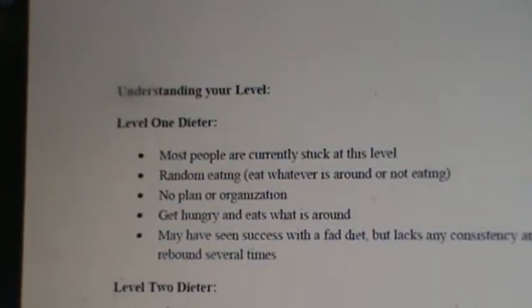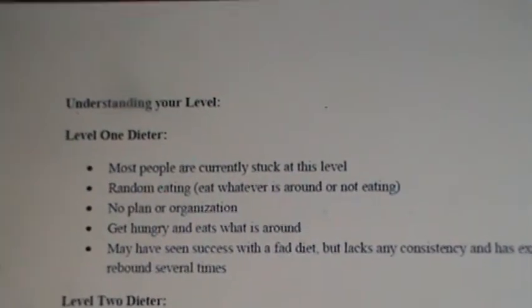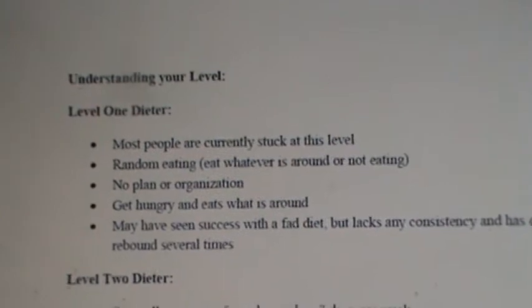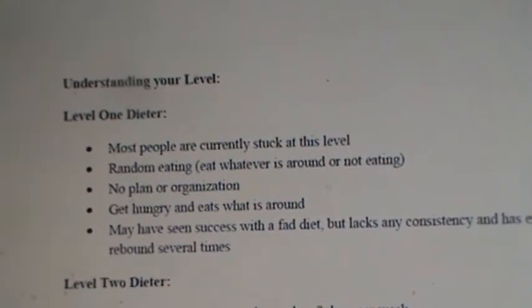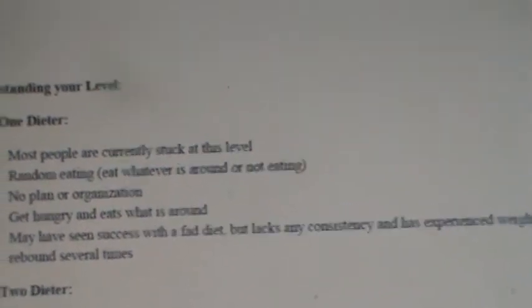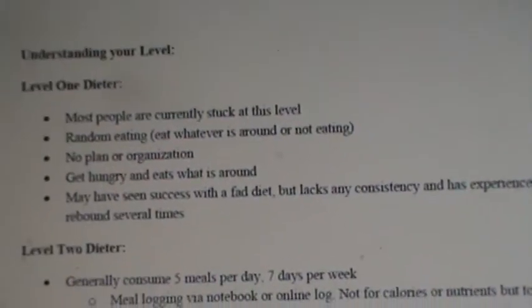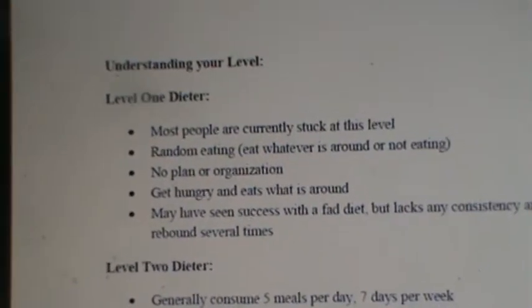A level 1 dieter, the bottom rung, this is where most people are, is somebody that is randomly eating. There's no plan or organization. When they get hungry, they're going to eat whatever is around. These are people that have maybe had success with fad diets, but they lack consistency. They don't have a backup plan, so they often simply gain the weight back. This is where we are looking to move people from.